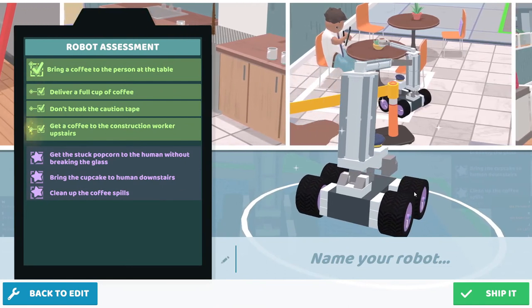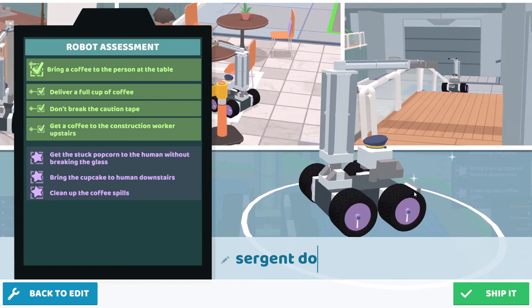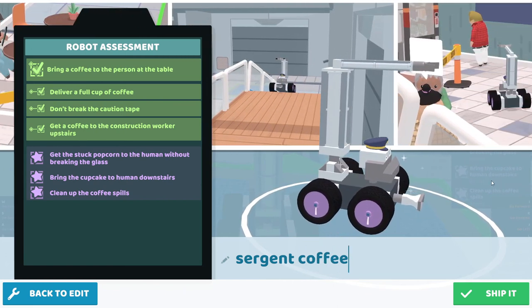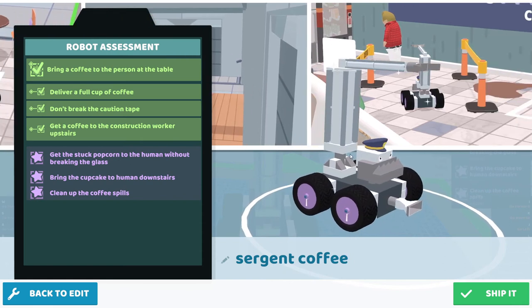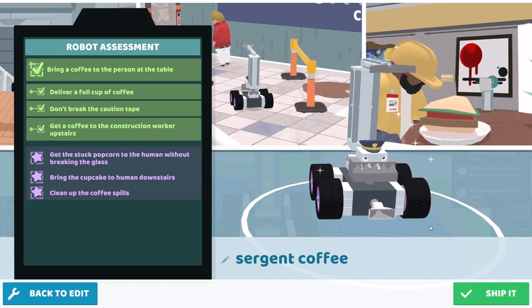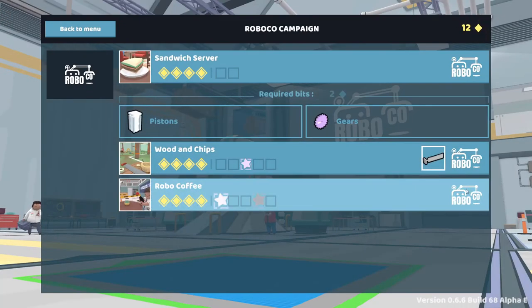What do we call this one? Oh, yeah, Sergeant Coffee. Let's see if I can just spell coffee right. There we go. Sergeant Coffee. I like this one. I like this robot a lot. I mean, this little head here is cute. We have a lot of things we can do. We can even vacuum. We can even be a janitor robot if that's what we so wish. So there we go. We're shipping it. It is a complete success.